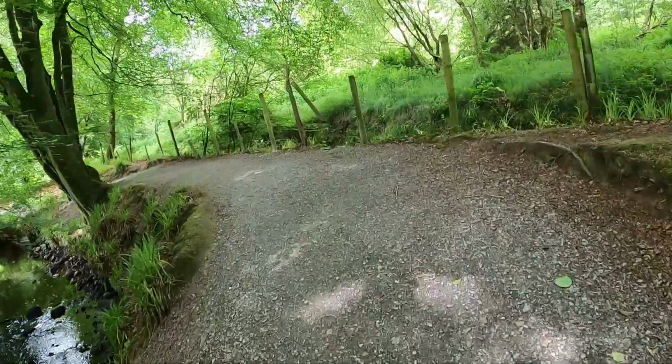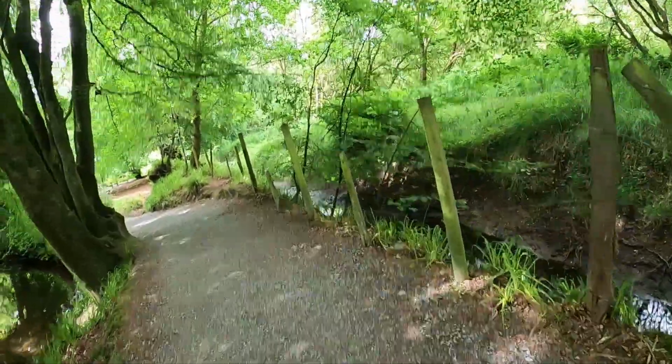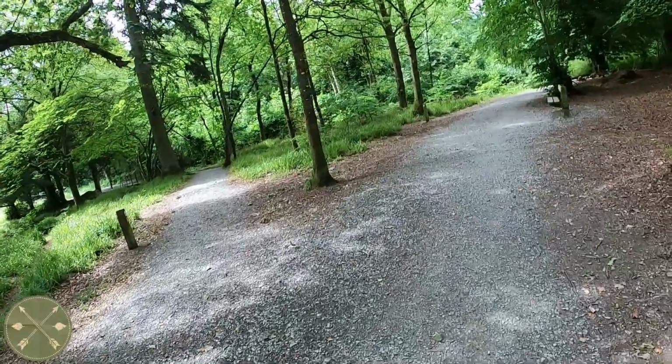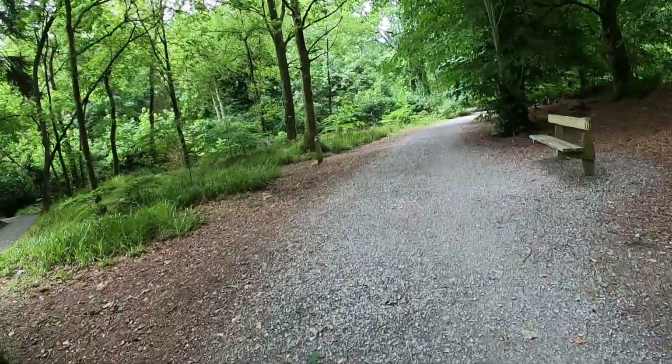But this is the river walk, and it takes you right down along the side of the torrent river, and it's absolutely beautiful. It's cool and it's calm down here. It's another peaceful wee walk.